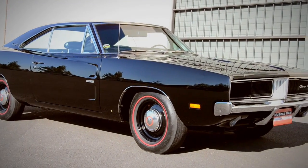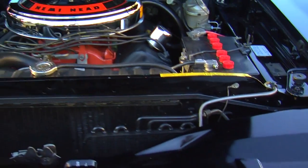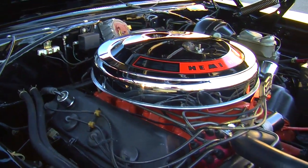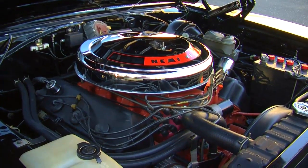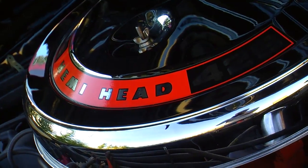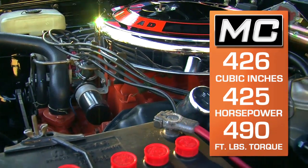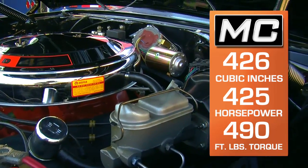Perhaps the most exciting thing about the car is the 426 Hemi. Of course, that Hemi engine has two 4-barrel carburetors sitting on top. It's a 10 1/4 to 1 compression engine, bulletproof bottom end. It's designed to be a free-breathing car. Those hemispherical cylinder heads took in gigantic amounts of air and, of course, pushed it out through dual exhaust, making 425 horsepower at 5,000 RPM and 490 foot-pounds of torque at 4,000 RPM.